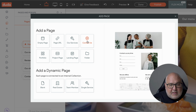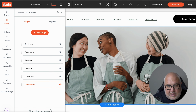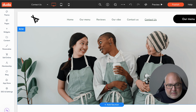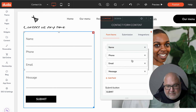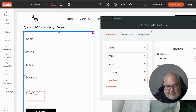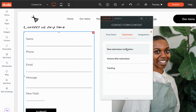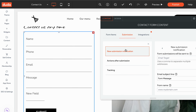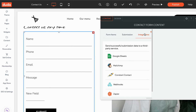So you can create, say for instance, a contact page, add that, and now you can start to work with that design to make it how you want it. You can go in here, you can change the form, you can add fields, you can take fields away, you can choose what they do, where they go, all of that kind of stuff. You can choose the submission, where it's being submitted to, the notification that people will get, what happens after they submit a contact form, and then you can add tracking and whatnot.